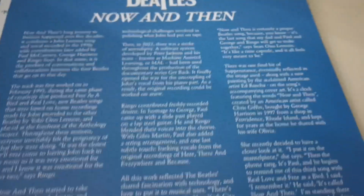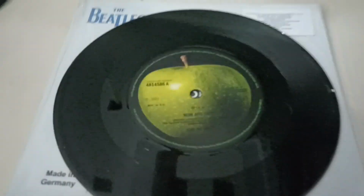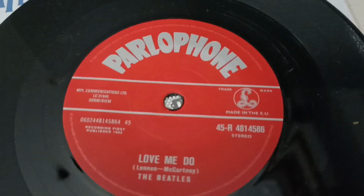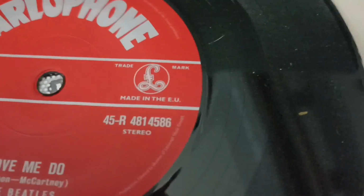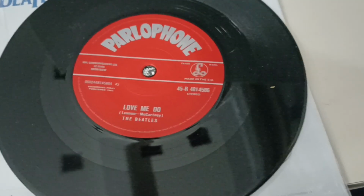But let's continue. Okay, as you can see, it's a 7-inch. Let me zoom in a little closer. It has the green Apple logo where it says Now and Then. This one says manufactured in the United States. And there's just the code there. Let me flip it over because it actually looks pretty different. Here, it has the Parlophone sticker with the Love Me Do. I assume this is what it was supposed to look like when it first came out, because Love Me Do was their first single. And there's some more little info there and stickers and such. So it looks pretty cool. Let me continue with the video.